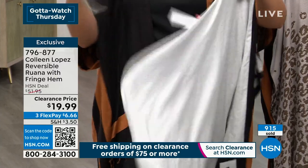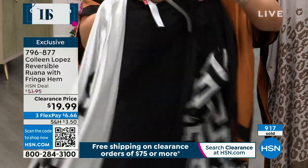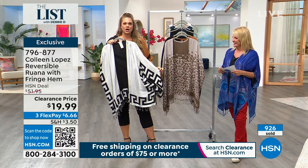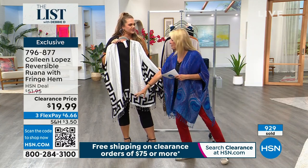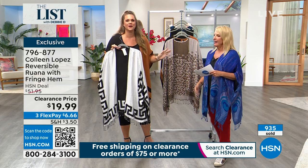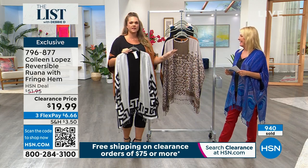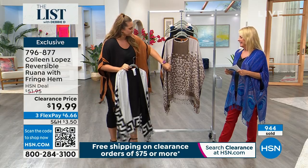You just reverse it around, and now you have a completely different look that you could throw on with your shorts. You could be wearing black Bermuda shorts, and no one would know. Nobody would be like, oh, that's that same exact thing. That's the beauty behind all of these.